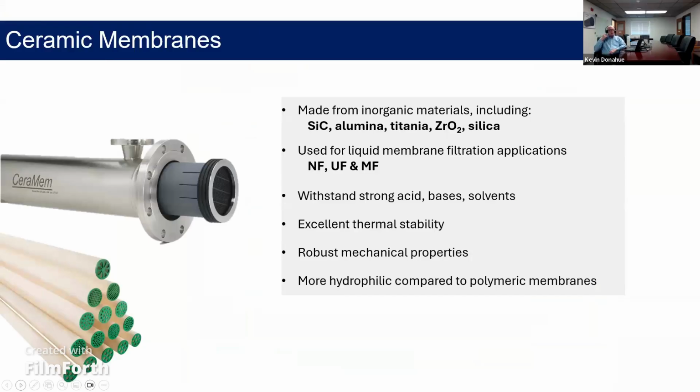So ceramic membranes are generally made from inorganic materials. They can include silicon carbide, alumina, titania, zirconium oxide, and silica. One thing that's interesting to note is that the membranes are made on a support. The support can be either silicon carbide or aluminum oxide, typically. But the membrane coatings are more diverse. You could have a coating composed of zirconia on a silicon carbide support or an aluminum oxide support. So there's a lot of flexibility in designing the actual membrane separation layer.